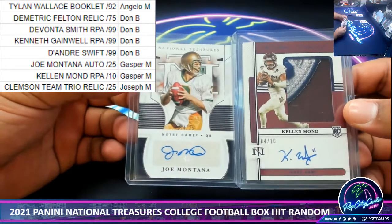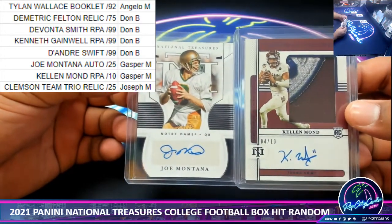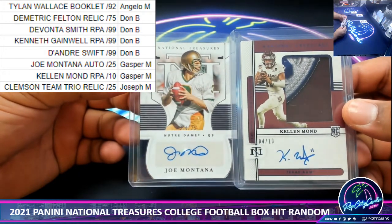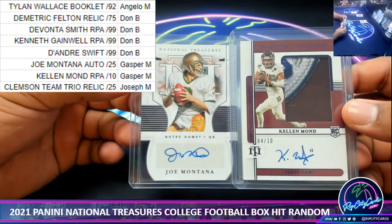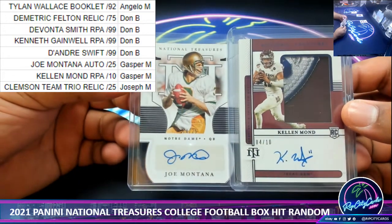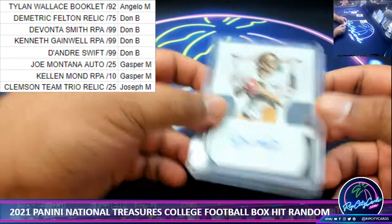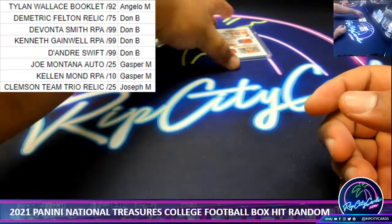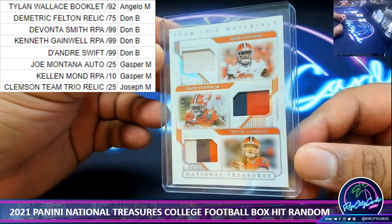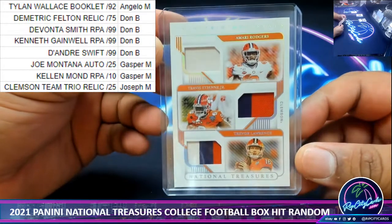Gasper gonna get the Montana autograph and the Mond autograph. Damn, Gasper. I think you got the two best cards out of the break. Well, one of the two best. Devonta Smith probably better than the Kellen Mond. But, or who knows? Pretty sweet there, Gasper. And James gonna get the Clemson Team Trio relic here /25.